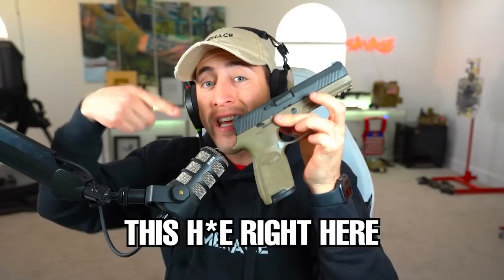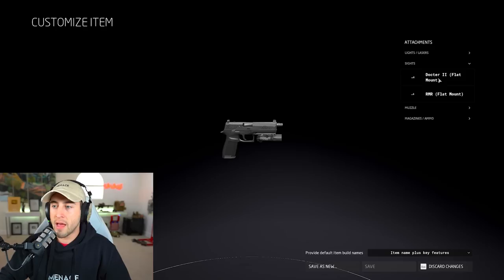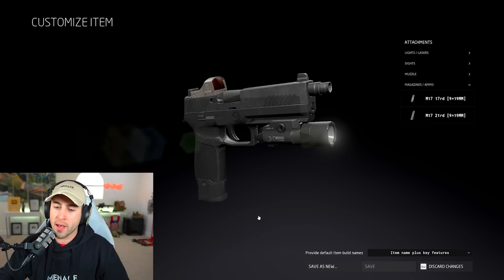This hook right here. So we're going to pick the M17, then we're going to build it out. Let's go ahead and put a tac light on it. Then we're going to put a DPP2 flat on there. Ooh, bro. She's looking real nice. We are not going to put a suppressor on it, and we'll do a 20-round magazine. Why? Because bullets are going to take care of business.